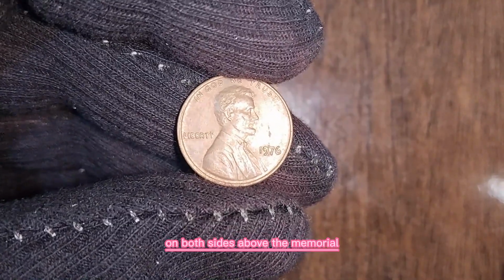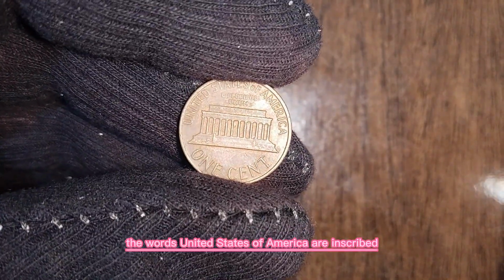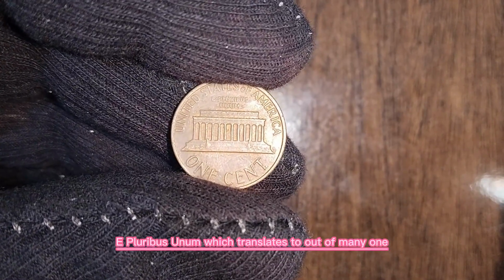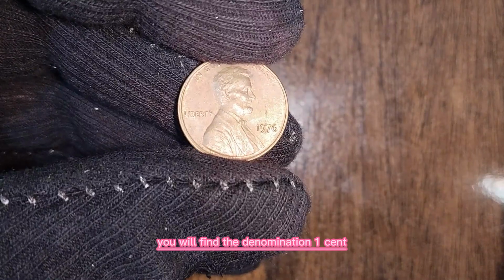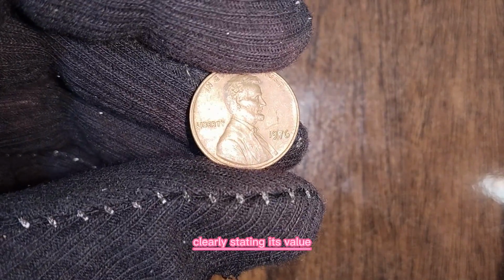person on both sides. Above the memorial, the words "United States of America" are inscribed, along with the national motto, E pluribus unum, which translates to "out of many, one." Below the memorial, you will find the denomination, 1 cent, clearly stating its value.